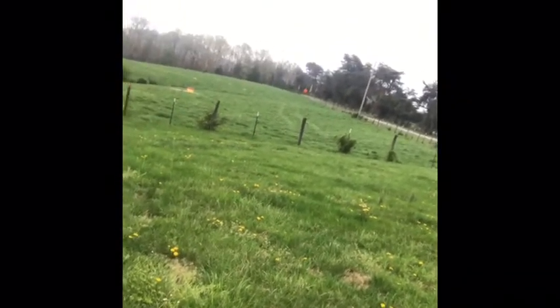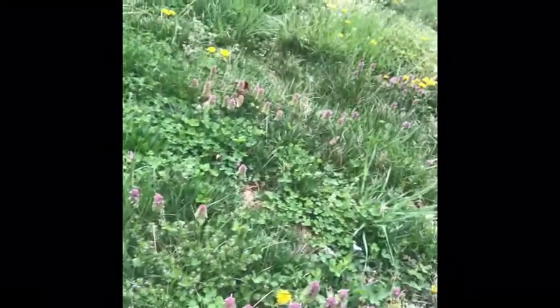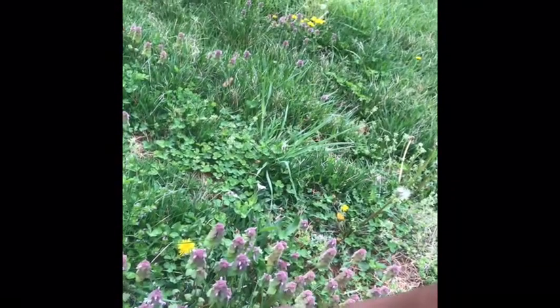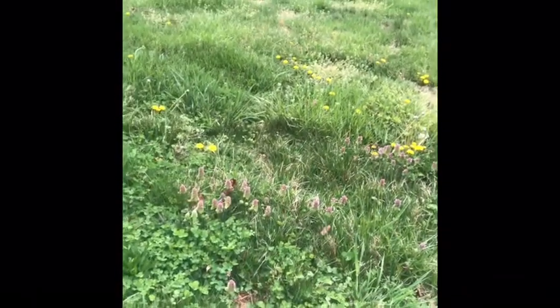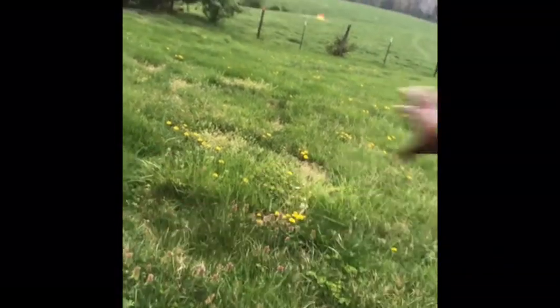But I want to show you something. I'm talking about the dandelion, but I want to show you something else. This right here is called dead nettle, and this can be used if you have seasonal allergies. You can use that for your allergies. So look at this, right here in our yard.